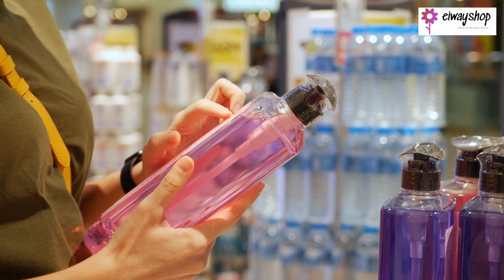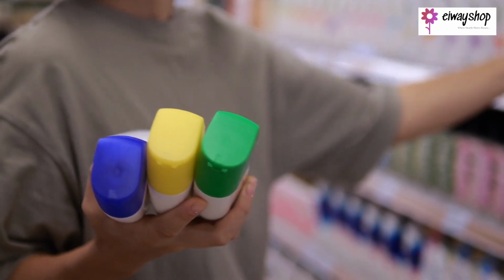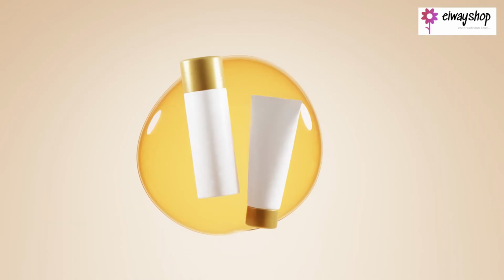Choose the right hair products. Using the right hair products is crucial for maintaining hair health. With so many options available, it can be overwhelming to choose the right ones. Here's what to look for.